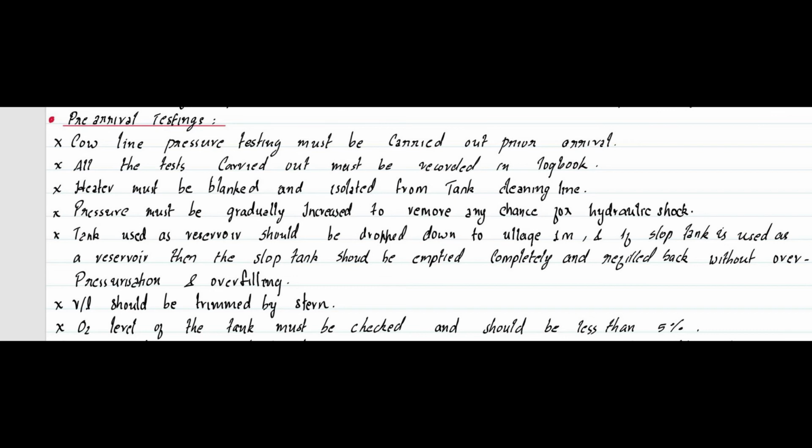The oxygen level in the tank must be checked and it should be less than 8%. And during the COW operation, the IG pressure shall be less than 5%. And if the IG oxygen content goes more than 8%, the IG will shut down and the COW operation should be stopped.